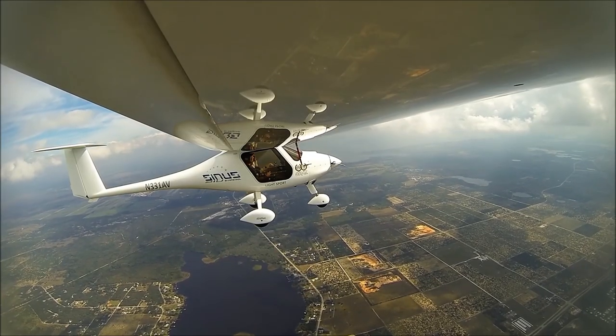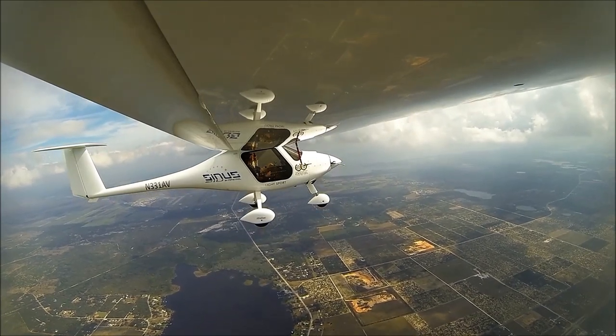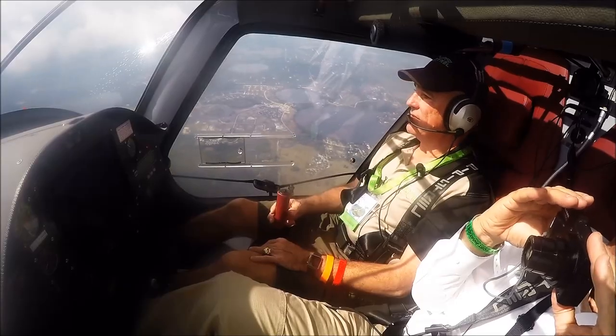Ten miles south, inbound to land. 3 Mike Charlie, enter a right downwind runway 17. Enter a right downwind.